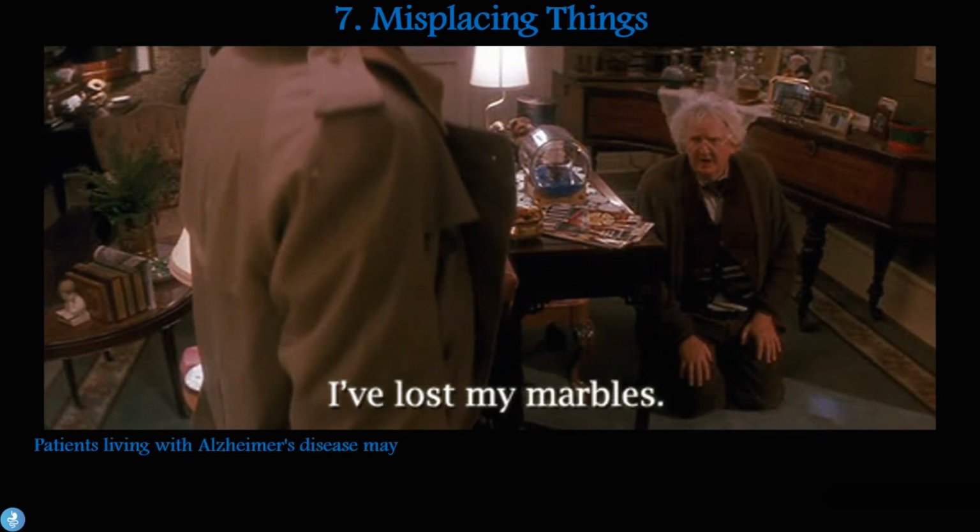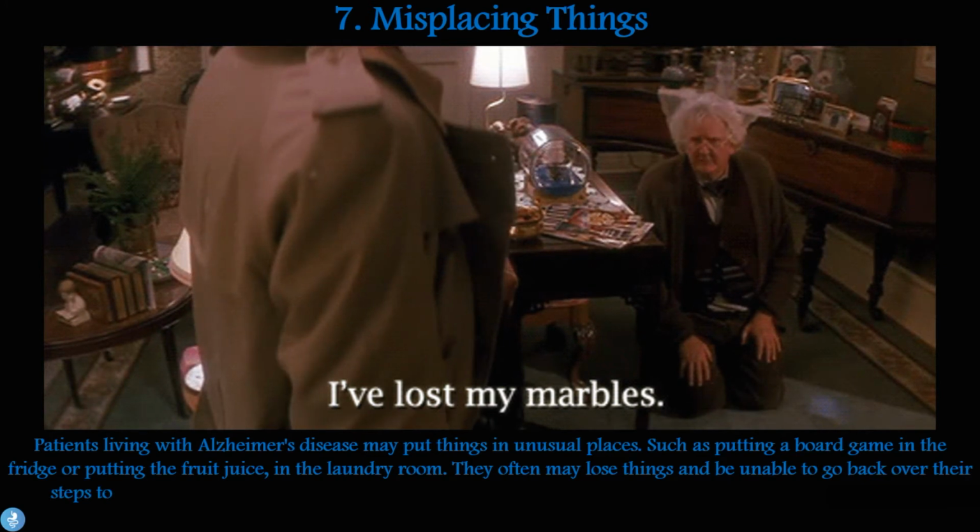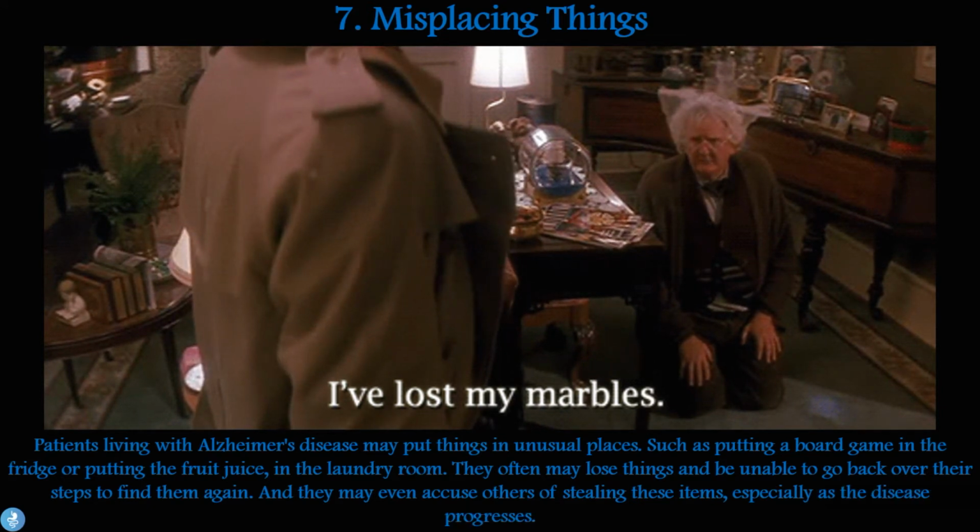Number 7 is misplacing things. Patients living with Alzheimer's disease may put things in unusual places, such as putting a board game in the fridge or putting the fruit juice in the laundry room. They may often lose things and are unable to go back over their steps to find them again. They may even accuse others of stealing these items, especially as the disease progresses.